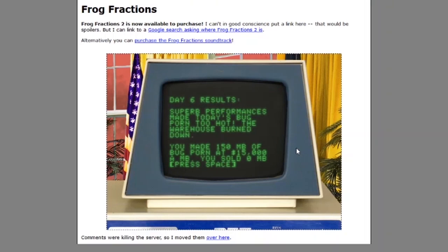I get it. Superb performances made today's bug porn too hot. The warehouse burned down!